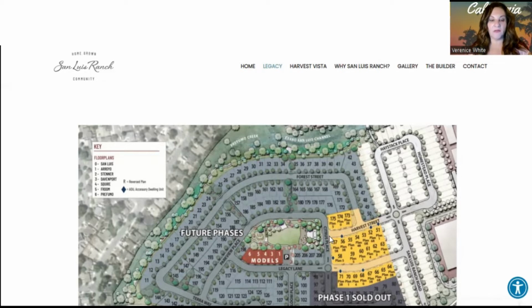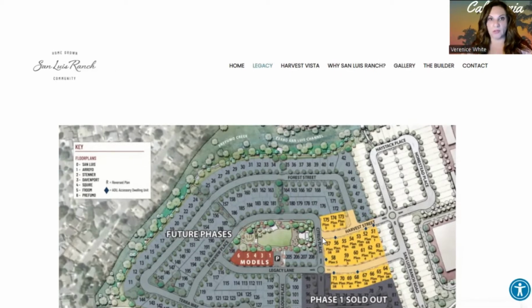Another thing to take note of, all new construction currently requires electric stove and also solar. So that is across the board. That is a requirement. You are in California, so that is what's going to be happening.